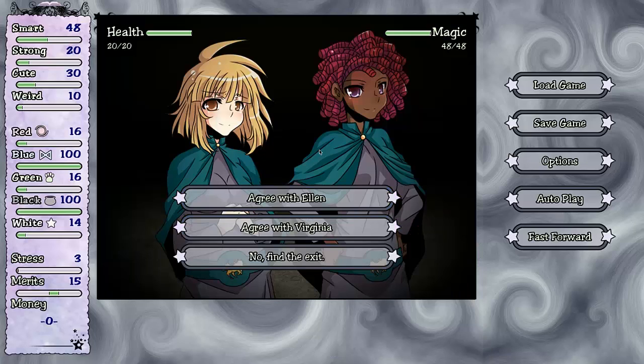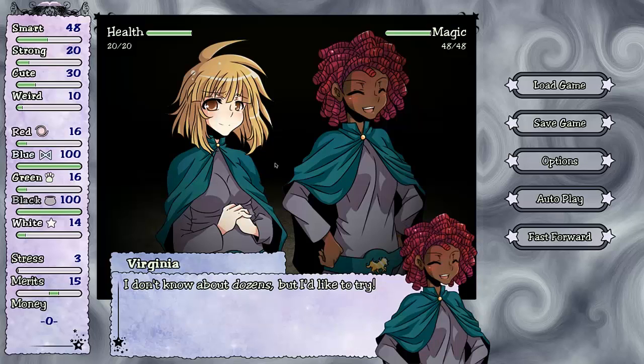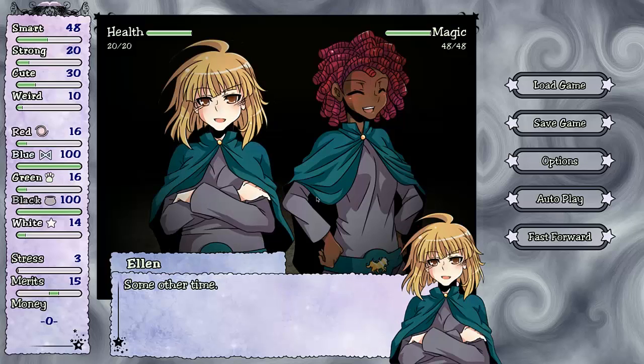Considering I've never killed a single monster in this game, and even that one opponent we were supposed to face, I kind of negotiated with him, played rock, paper, scissors with him and won. Well, I'm sorry, Virginia. I like Ellen a little bit more, even though I hate it when she talks about Shakespeare plots. Ellen's right. It's the crystal that matters. We could defeat dozens of monsters and still fail the exam if we don't reach the goal in time. I don't know about dozens, but I'd like to try. Some other time.